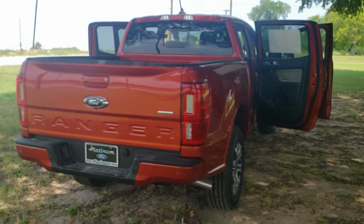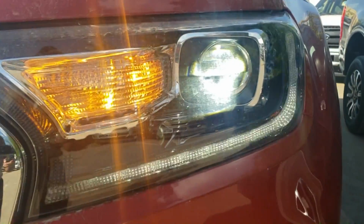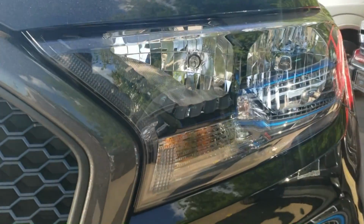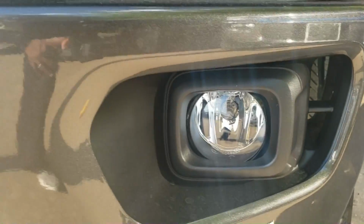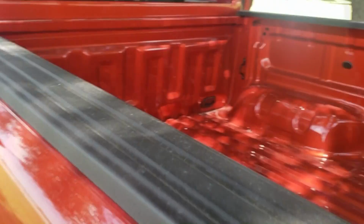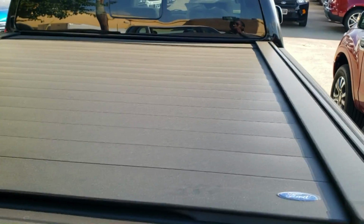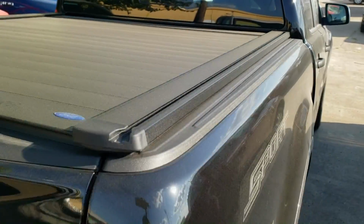Now in this package, the headlights are LED except for the signal lights and the license plate light. Now when you look at the XLT, you can see that they are not LED. They are the halogen bulb. As you can see, this one does not have the bed cover, nor does it have the bed liner, but that is an option that you can purchase.